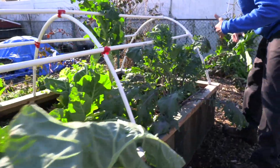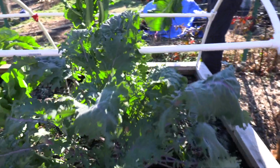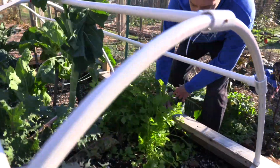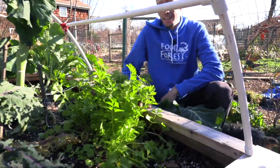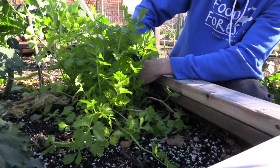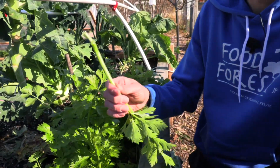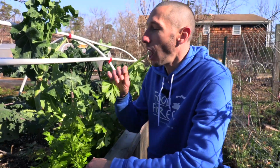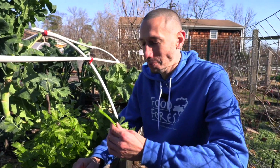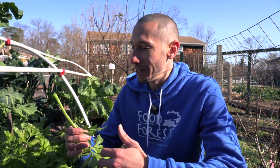So this was a bed I planted my fall crops relatively early, guaranteeing myself that harvest, because I know that they're gonna last pretty long into the winter because they're well established and well grown. I even planted some things maybe a little too late into the season, but hey, I figured it'd be worth it. Some celery. I've got some celery planted here and it's survived relatively well. It's not the biggest celery that you'll ever see, but the flavor is just amazing, especially when it's got nice and cold like this. Not bitter, super sweet, great flavor.